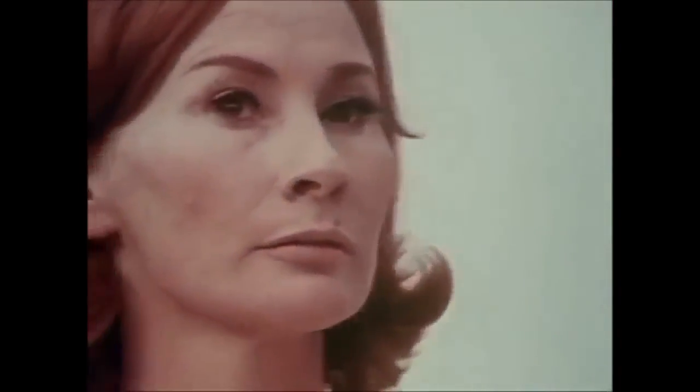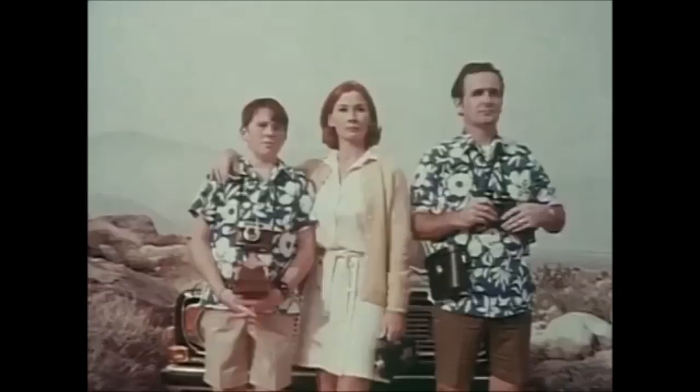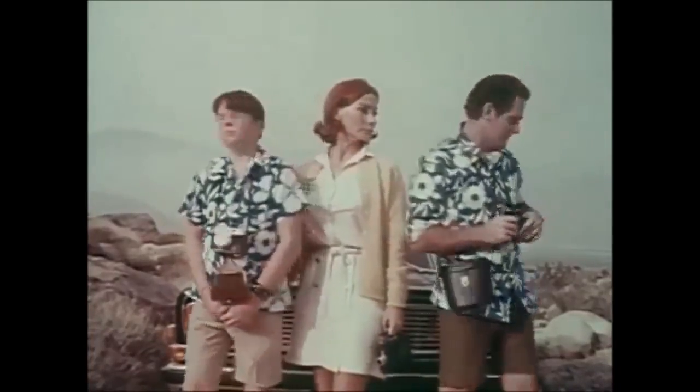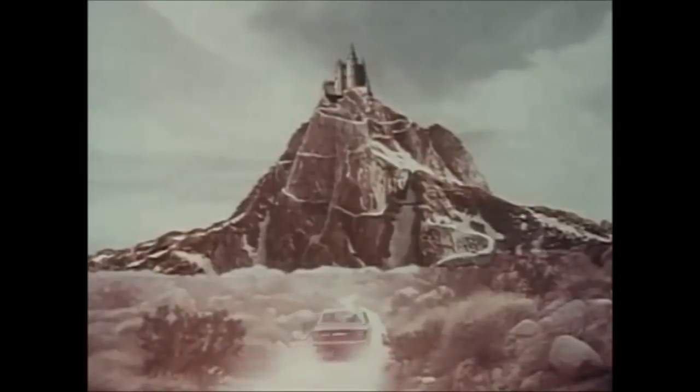America is full of nice, rotten vacation spots. Nice to go to, rotten to get to. And you might never see them, unless you go in a car as tough as a Volvo. Buy a Volvo. Don't miss someplace nice just because it's a little hard to get to.